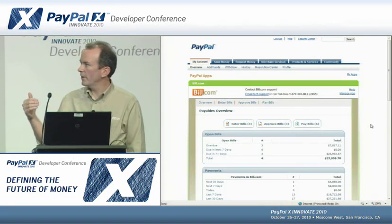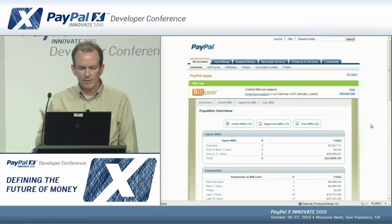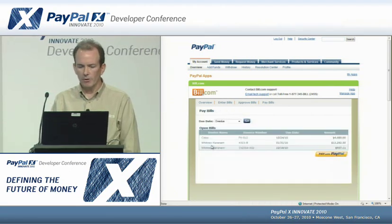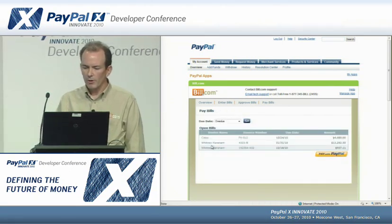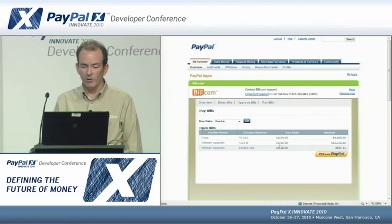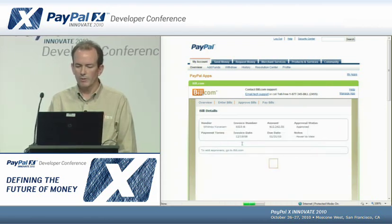There's a payables overview that tells you all the things that are going on with your bills. I'm looking at this and I'm thinking, the overdue bills, that has me a little bit worried. Let me go look at what's overdue. When I look at the overdue bills, I can quickly see a summary of all the bills that are due. And I can see this one was due on the 31st of January. Again, I'm kind of curious about what's going on with this bill.